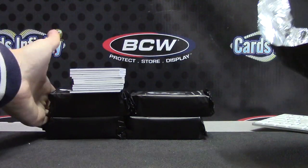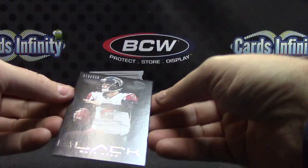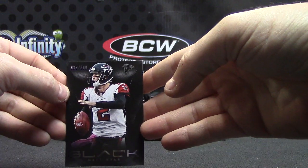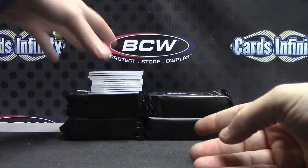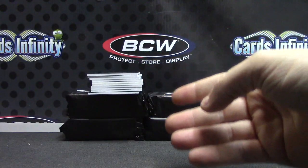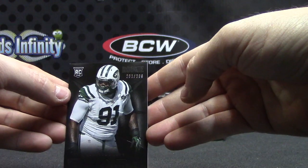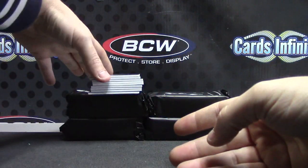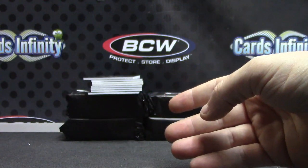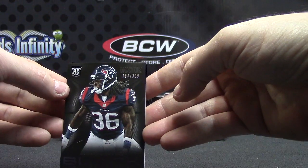A brick of cards. All right. All these will be $3.99. I think you opened some the other day. You said all the base are going to be $3.99 unless I say otherwise. Matt Ryan, that will be Trent Richardson. Here's one of your rookies, Sheldon Richardson. That is the $3.99 variety. $3.99 Kenyon Barner and $3.99 DJ Swearinger.